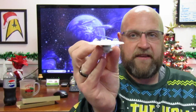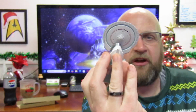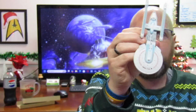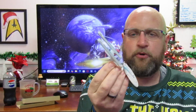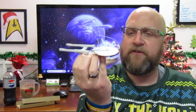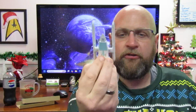So let's see what we got here in terms of the ornament itself. Well, I will say it's a very detailed ornament. They did a really nice job with putting the lettering, the Enterprise B, the designation on board the ship, on top of the saucer section and below the saucer section. The engines say NCC 1701B, United Federation of Planets, so they added those in quite nicely. They got the coloring of the ship, the blues and the grays, very well. They added the little letters and details to all the parts of the ship correctly.